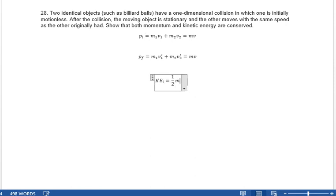All right, kinetic energy. Initial kinetic energy is 1/2 mv squared, right? It's just the kinetic energy of the one that is moving. And the final kinetic energy is also 1/2 mv squared, right? It's just the kinetic energy of the one that's moving. The one that came to a stop now has 0 kinetic energy. The one that started moving now has energy of 1/2 mv squared.